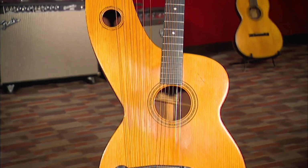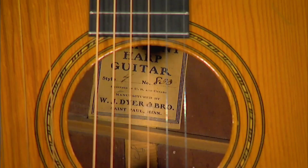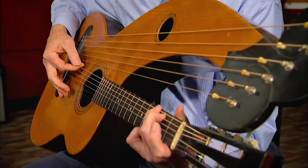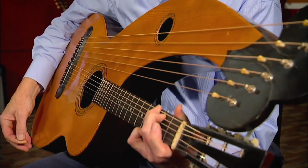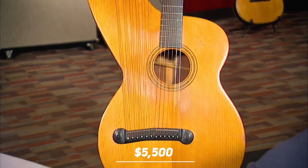One of the guitars presented is a harp guitar boasting 6 sub-bass strings, a large hollow arm, and was marketed by the W.J. Dyer and Brother Company. It was made by the Larson Brothers, and at auction, this guitar would be valued at $5,500 retail.